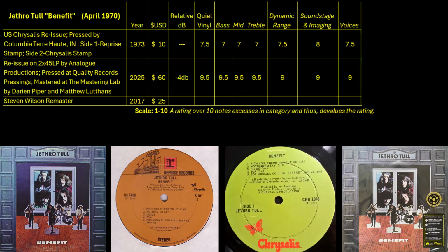When it came to the voices, and of course, Ian Anderson's voice is a very distinct and very present voice, and he can get up close to that mic. You really could hear some of those distinctions on the Analogue Productions. I gave it a 9, whereas the original was like a 7.5. Again, some of that was muddled in with the rest of the music and didn't give play to the very strong and distinct voice of Ian Anderson.